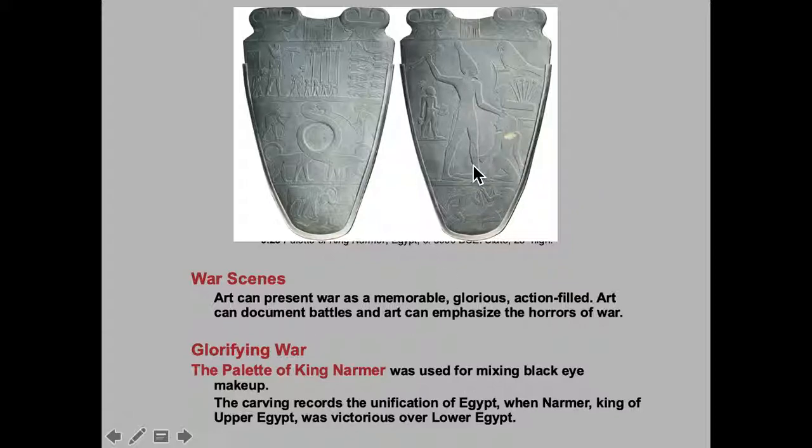He is subjugating a person here. He's killing this person, and then there's some dead slaves down here. Again, he's larger. That's hierarchical scale. These guys are smaller. And then there's a line here. This is called a register. I don't know if I've mentioned this before, but a register is sort of like our cell of animation or our graphic novel box, if you think about it that way.